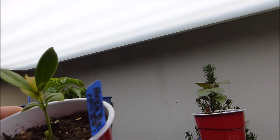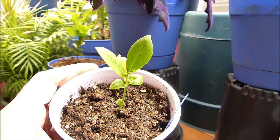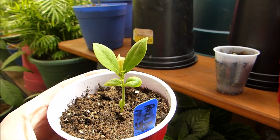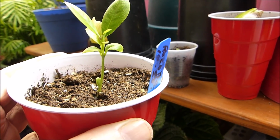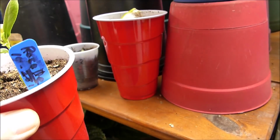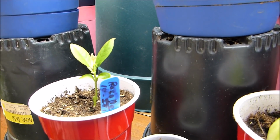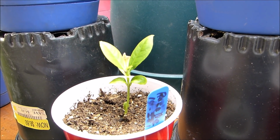And this one is a lemon tree. Try not to shake here. This one I just took from a regular lemon. You can do that. If you have a regular lemon from the grocery store, take a seed, plant it in a pot, and you can grow a lemon tree. It may or may not produce, and a lot of people will tell you, well, stuff that you grow from seeds at the store, they're not going to produce, so why bother? Like I mentioned, I grow for the fun of it.